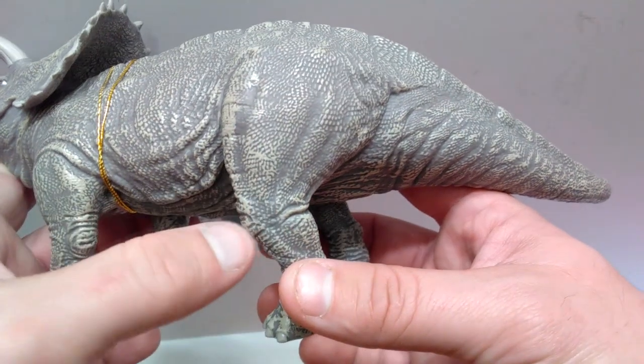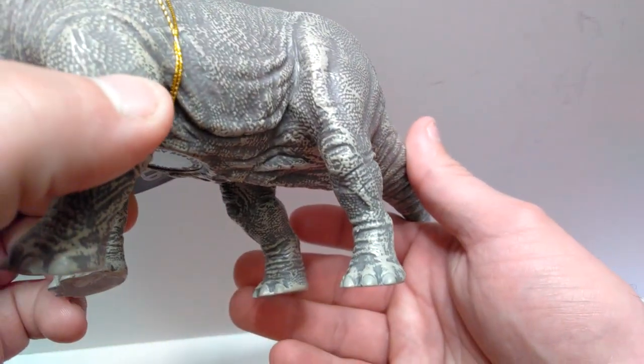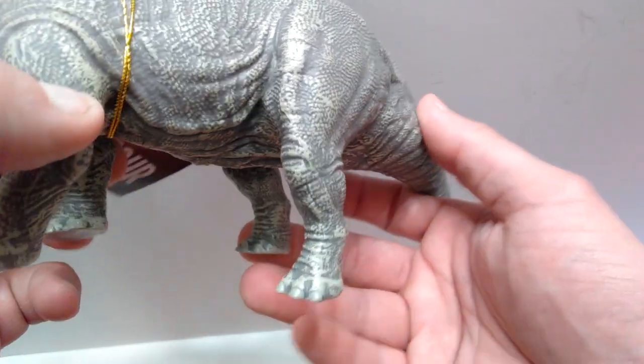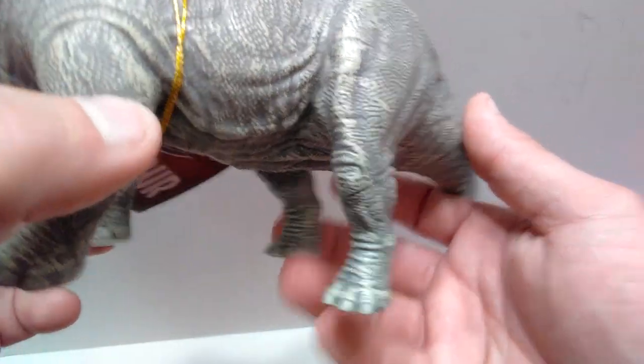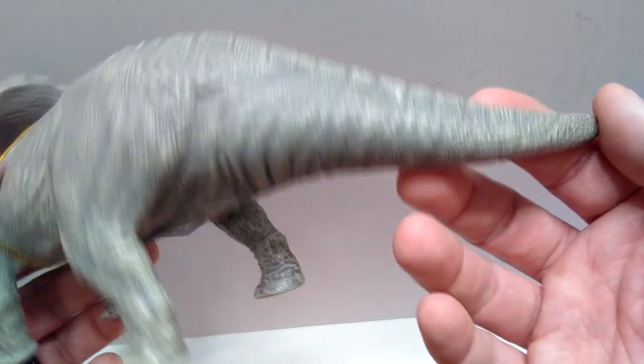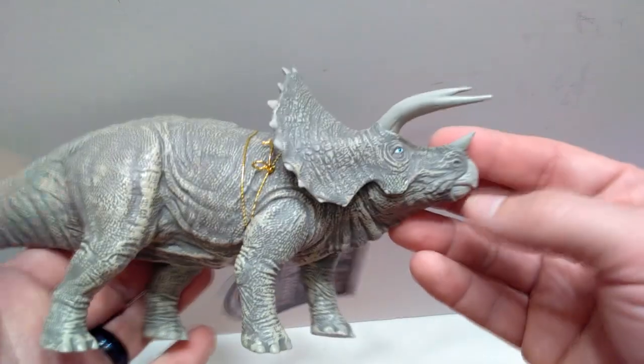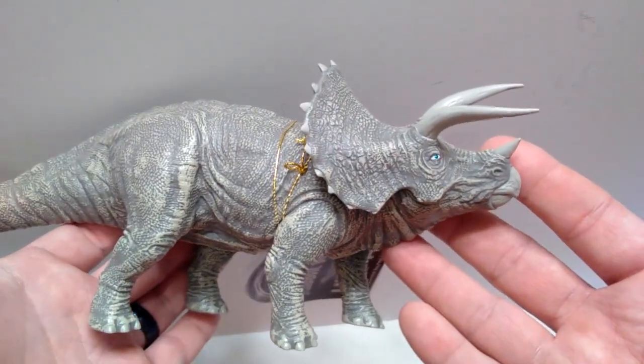Really nice muscle tone once again in the thigh. Nice wrinkling back here in the back of the kneecap. There's the beautiful kneecap in the front sculpted out, the really nicely sculpted feet and painted nails, and then again the tail back here, all that beautiful detail looks fantastic. So as far as a Jurassic World or Jurassic Park Triceratops goes, this thing is awesome.